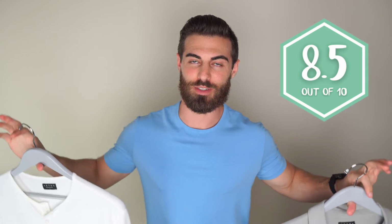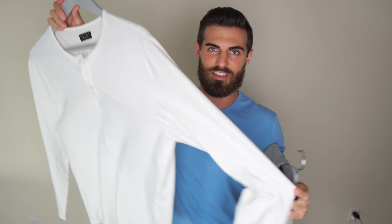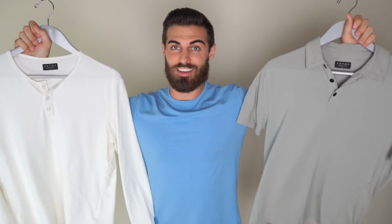Okay, next up, I'm going to put all 3 of these shirts together because they're getting the exact same score. I have the long sleeve Henley, short sleeve tee, and the Polo. They all virtually fit the same. Of course, this one's long sleeve, but other than that, they're the same. Comfort, incredible. One of the most comfortable shirts I've ever worn. I absolutely love the modal. Very, very impressed. The fit is great.